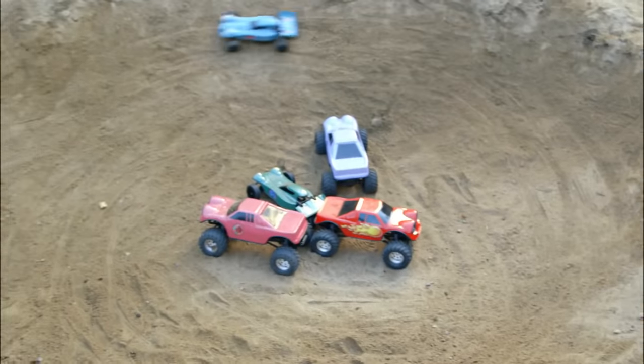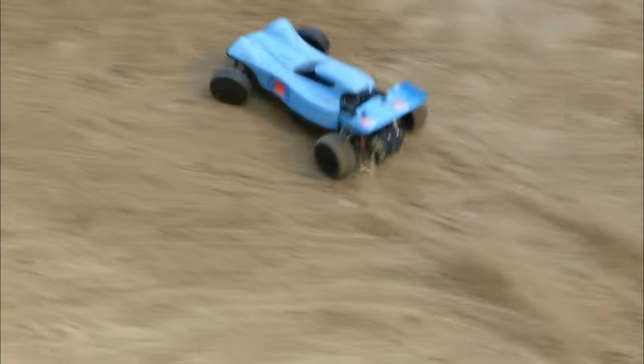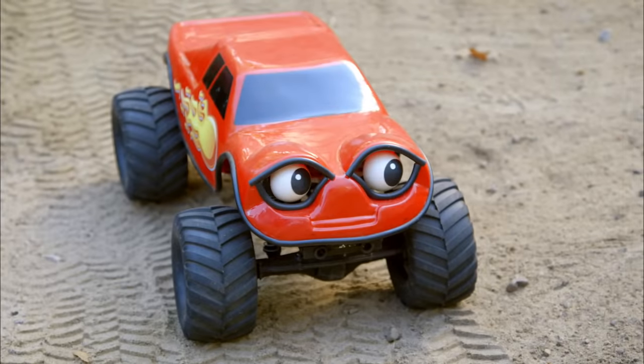Hey! This is fun! Actually, you're going pretty fast. I am going fast. This is great! Woo-hoo! Keep going fast and then turn and go up this side. Okay, that's a great idea. Here I go.